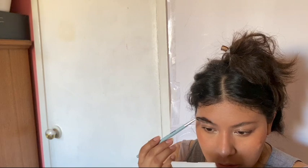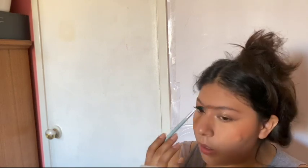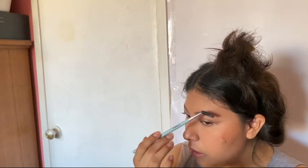So I'm just gonna let the brow freeze sit just a little bit before I adjust it more, because I do want a little bit thinner brows. So I think it's set a little bit more, and then just start putting the hair down a little bit more, just to make it slightly more thin, like that. I really like how my brows came out today. This looks really, really great.